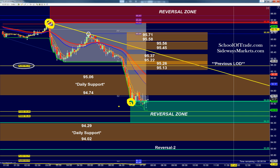What does a wide trading range tell me? A wide trading range tells me one of 2 things. First of all, it tells me, I'll bet they're exhausted. Let's look for a price reversal. But remember, this is crude we're talking about. Crude's got a mind of its own. This market may also be a runaway, right? This may also be a runaway market.